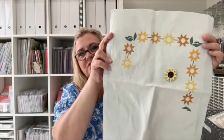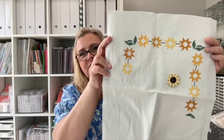So I probably should finish this up and get it framed. It's going to be cute. I don't know why. I think I just got bored stitching the same thing. Maybe I should have done this a different way and not done the border first.